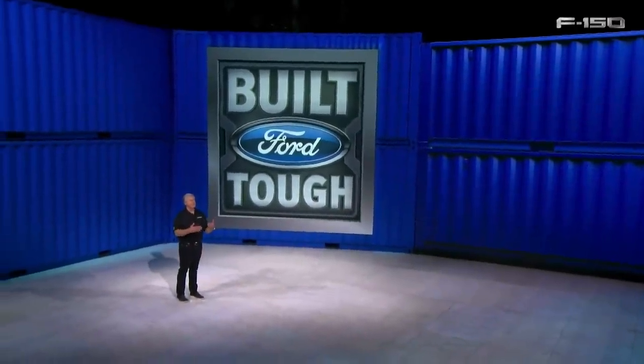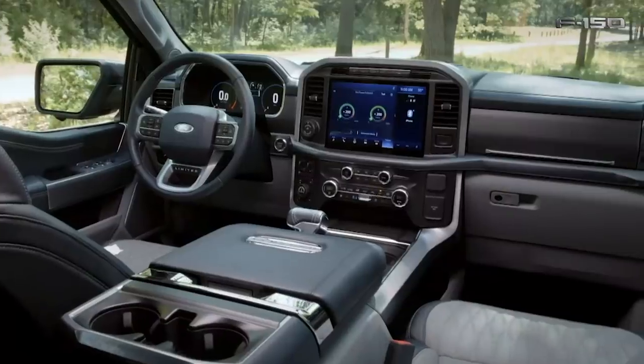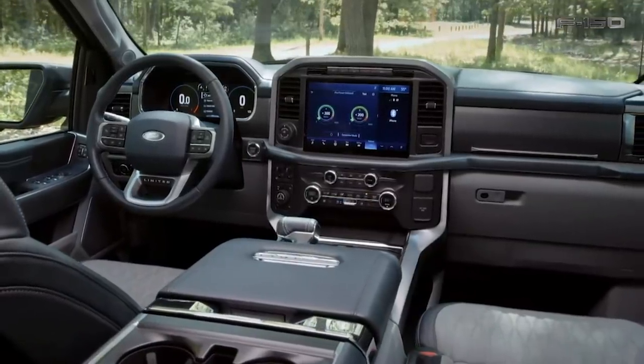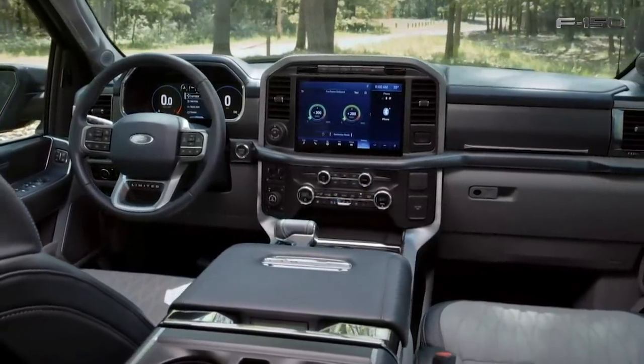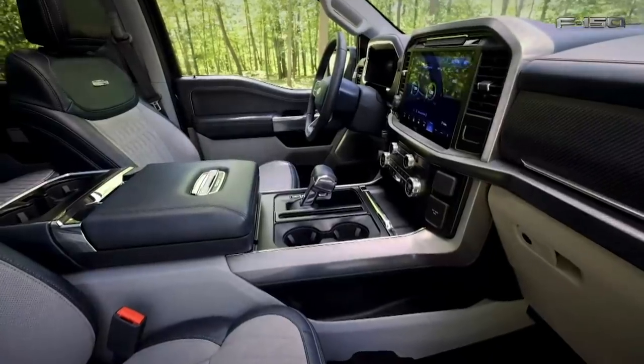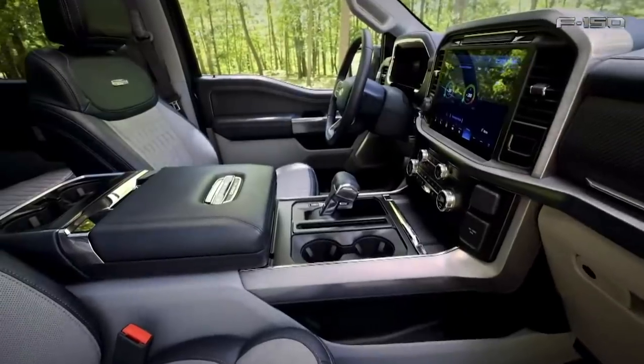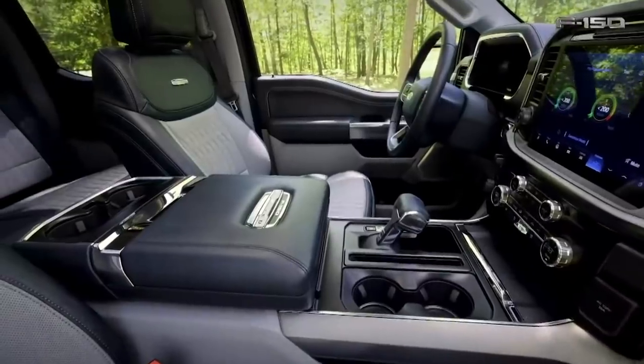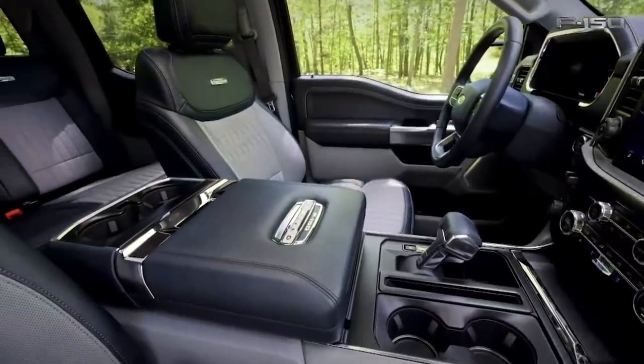Now let's take a closer look inside the all-new F-150. As you can see, we've completely redesigned the interior, refining even the smallest detail. Each series offers a unique and crafted interior, packed with new features and technologies that will change the truck game for our customers. For instance, nearly one-third of truck owners use their laptops in the cab, but there hasn't been a comfortable way to do it.